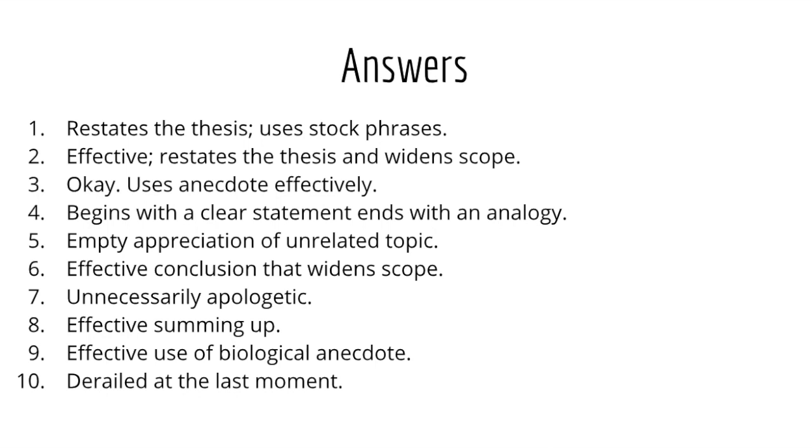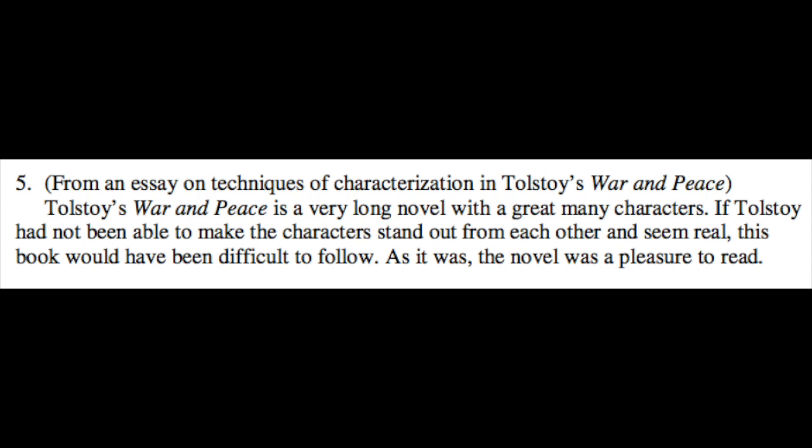And I'll read this one out. Tolstoy's War and Peace is a very long novel with a great many characters. If Tolstoy had not been able to make the characters stand out from each other and seem real, this book would have been difficult to follow. As it was, the novel was a pleasure to read. I don't know if any of you have read War and Peace. It's not my favorite novel. But this is really more like a book report than an essay on, say, the techniques of characterization in War and Peace, right? All it's saying is it was a pleasure to read. It had a lot of characters, right? So again, probably far too short and far too brief.